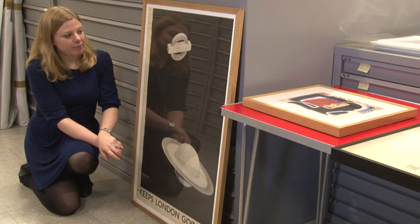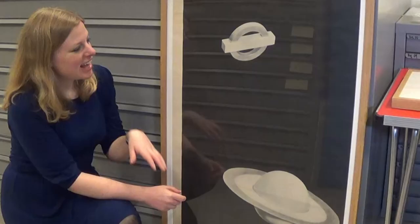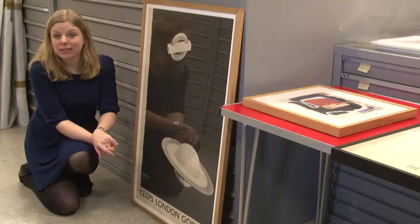It was 1938 that this poster came out, so it was around the time that people were really getting quite interested in space. And this poster would have been a really kind of futuristic and exciting poster to be seen on the streets of London.